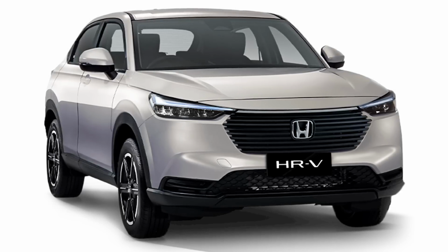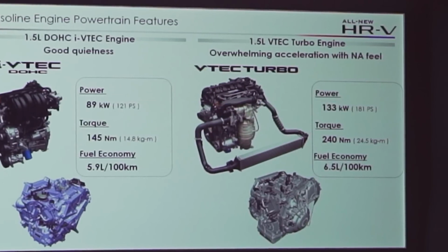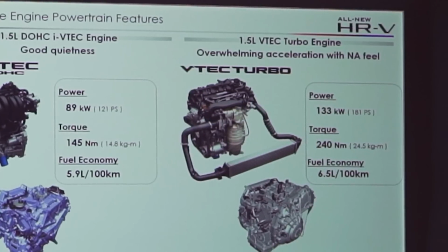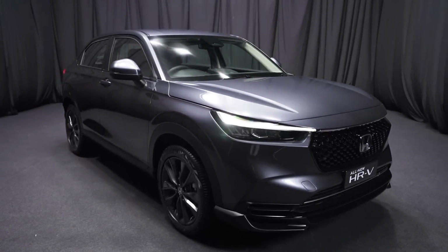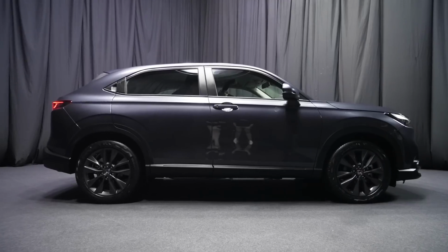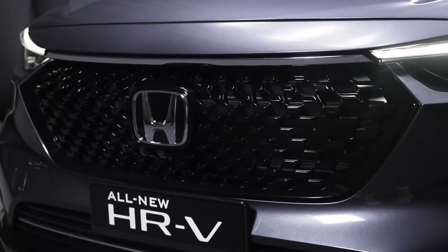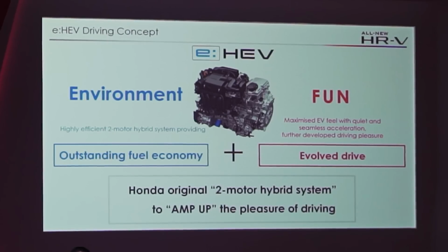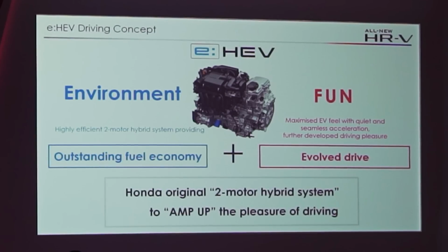Much more exciting is the 1.5-litre turbocharged engine option. This offers 181 PS and 240 Newton meters of torque. Together with the CVT, it goes from 0 to 100 in about 8.7 to 8.8 seconds depending on the spec you choose. Top speed is an even 200. The power figures here are slightly more compared to our neighbouring markets, Indonesia and Thailand, so that's a good thing for Malaysia.